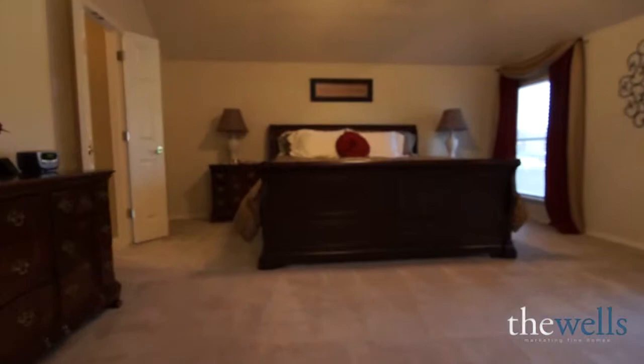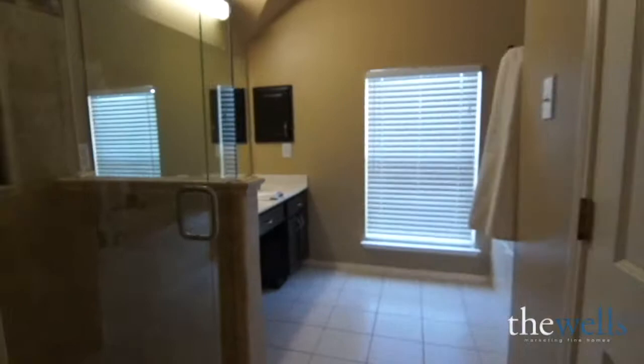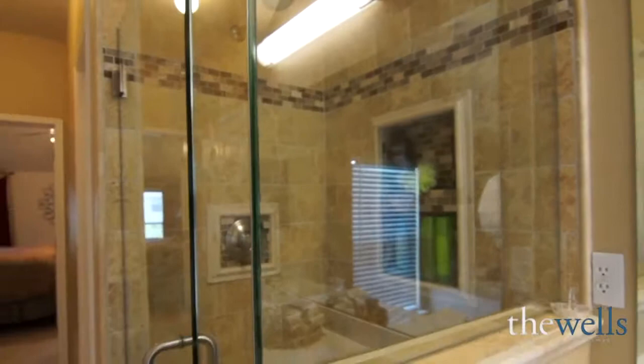This home is zoned for great McKinney schools and is conveniently located near Highway 121, shopping and dining. Residents of El Dorado Heights also get to enjoy the community pool and jogging trails. This home is fresh, clean, updated, and move-in ready.